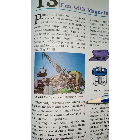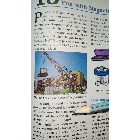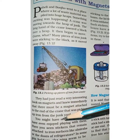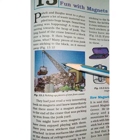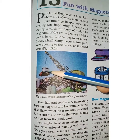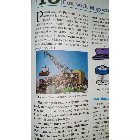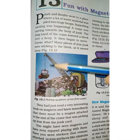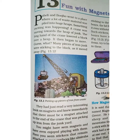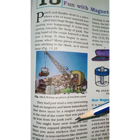They had just read a very interesting book on magnets and knew immediately that there must be a magnet attached to the end of the crane that was picking up iron from the junkyard. So they immediately came to know that there is a magnetic substance inside this block. That is why these iron pieces are getting attracted.